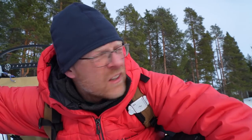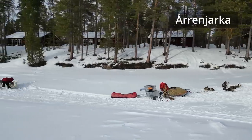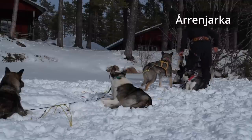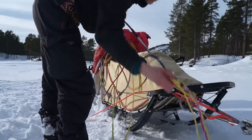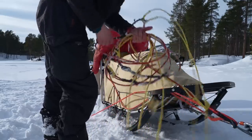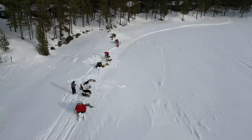In Orenjarka, we're hooking up the dogs on the stakeout, and we carry all the luggage up to the cabin, and probably it's time for a shower, a cup of tea or coffee, and then dinner in the restaurant. Lasse has been here with a snowmobile sled with some extra dog food that we got from Jokkmokk. Stina sent it to us, and yeah, that's how it is.